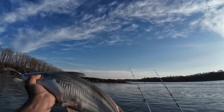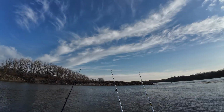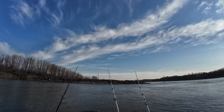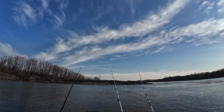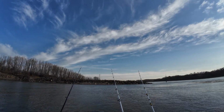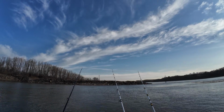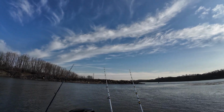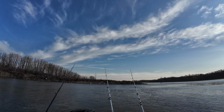Pretty good little old blue. We ain't gonna give them very much longer here. I've been here about 15 minutes and caught that one fish. Got all kinds of trains and stuff like that. This stretch of river, we've got plenty of places to fish. If you don't get a bite pretty quick, you move on to the next place.